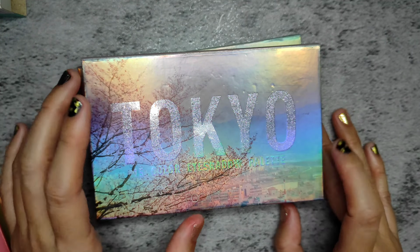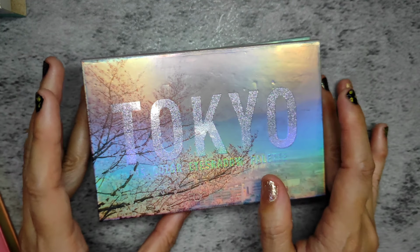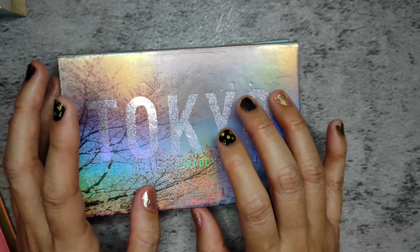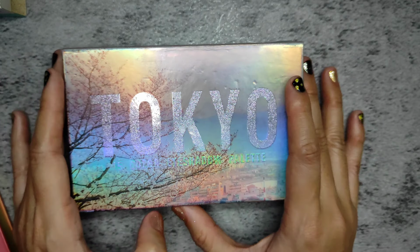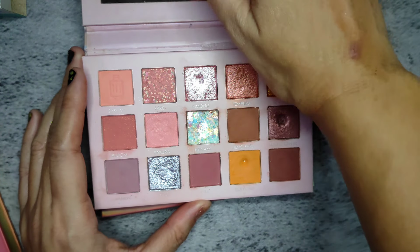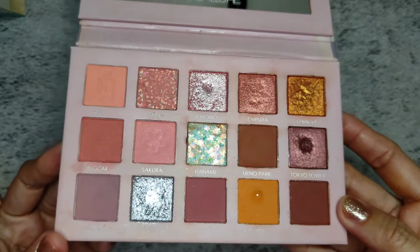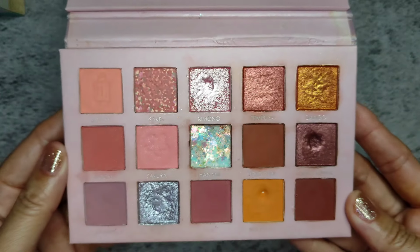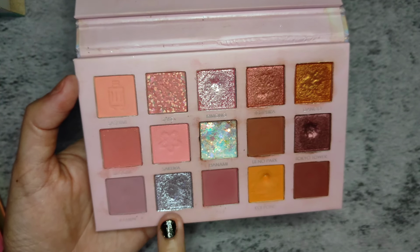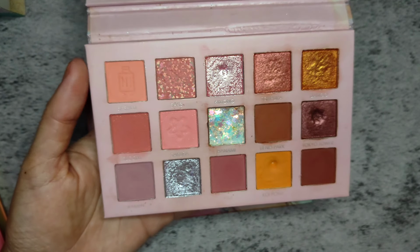I think Nomad is doing the same thing, but these palettes were released years before Nomad did their palette. I bought this one in 2020. This Tokyo palette is inspired by the sakura flowers, the cherry blossoms. It's pretty much a warm palette with a random cool-toned glitter topper.